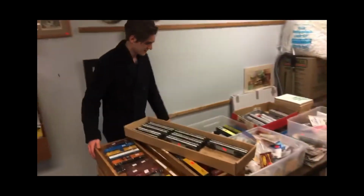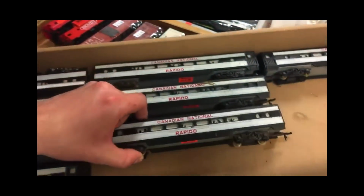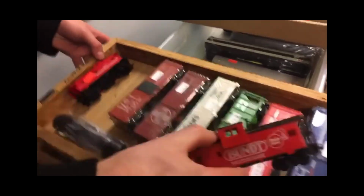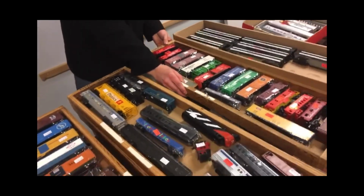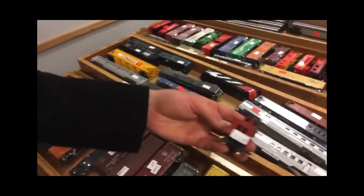So as per usual, we started off in the consignment section, and they did have some new things here. They had a whole bunch of Canadian National passenger cars from Tyco, tons of different pieces of rolling stock, and a lot of this stuff is not particularly special, but it's always a good idea to have a look, because once in a while you'll find something that was kit bashed for only like $4, so I always love going through this section. In this case, we found this really odd bobber caboose for $4.